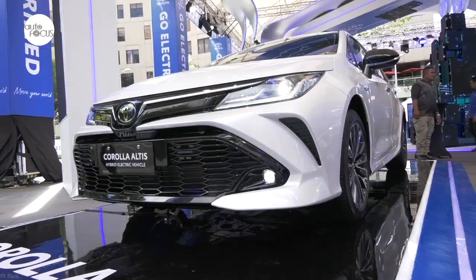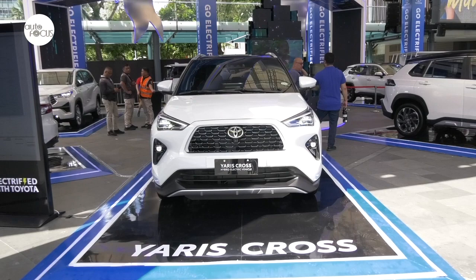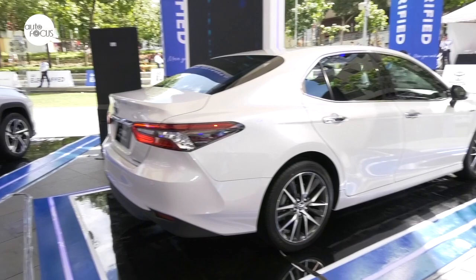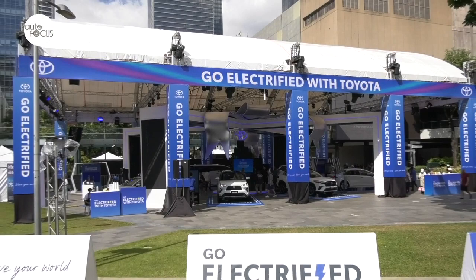At Toyota Motor Philippines, we have a leave no one behind philosophy, meaning on the road to electrification and carbon neutrality, we acknowledge that we can only get a positive environmental impact if we go for mass adoption of electrified vehicles. So that's why we are offering a very wide range of electrified vehicles or hybrid electric vehicles for the public to choose from, so that they can shift to an electrified vehicle that suits their lifestyle and their needs.